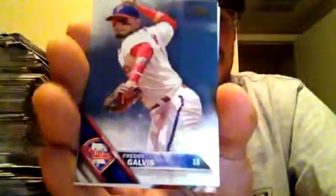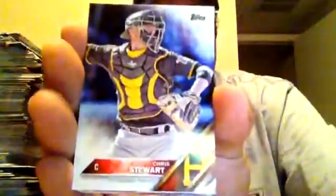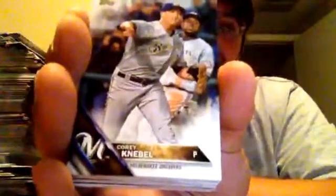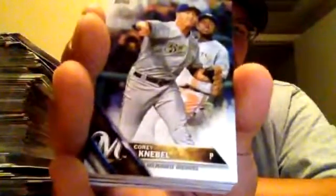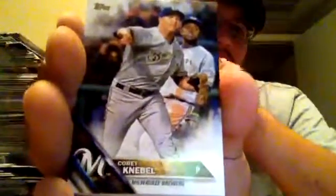All right. Erasmo Ramirez, Kyle Gibson, Tyler Duffy, Patrick Corbin, Freddie Galvis, Max Kepler, Adonis Garcia, and Chris Stewart, Socrates Brito, Trevor Plouffe. Not if it's not a Cubs player. Matter of fact, all the relics I think for the Wrigley Field are Cubs players except for one. It's Tom Glavine on the Mets. So I'm going to assume it has something to do with like his 300th game or something like that.